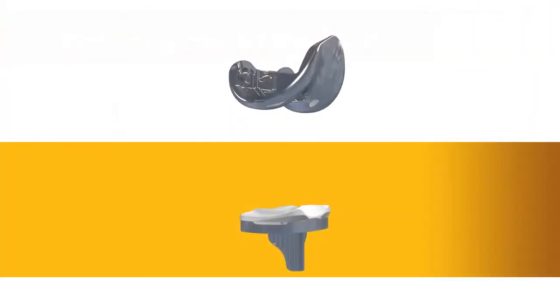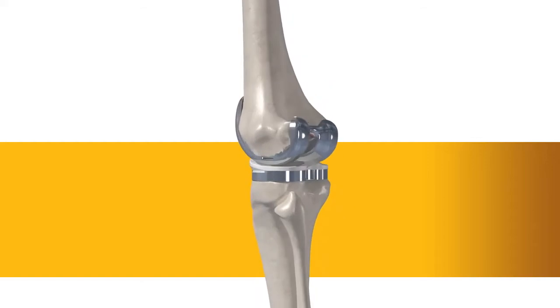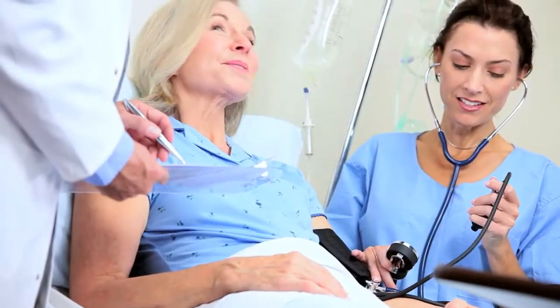With the diseased bone gone, a knee implant is inserted into the joint space. And once the surgeon is comfortable with the knee's movement, it's off to the recovery room to begin the journey towards strengthening the knee joint.